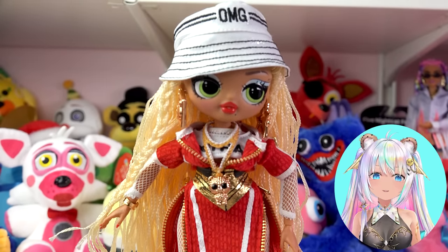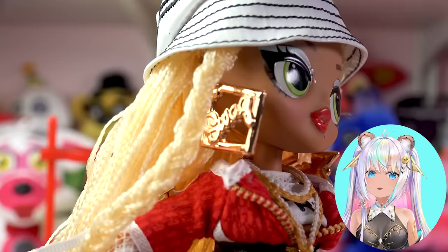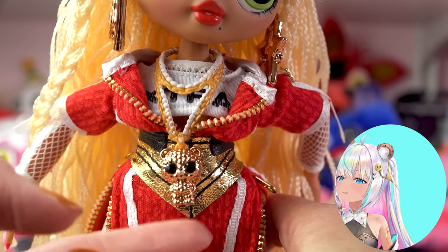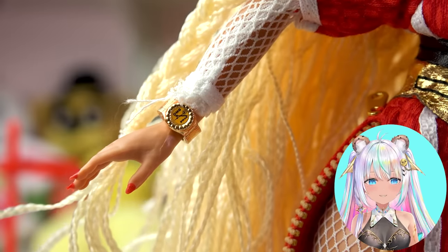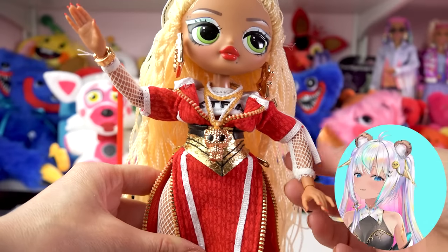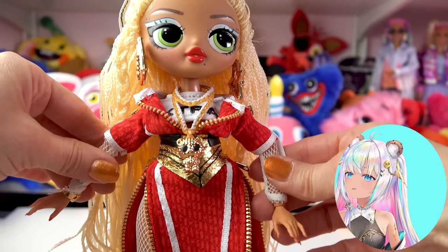It's supposed to be just like a pleathery bucket hat. Okay, we already saw how amazing her hair detail is. Says swag on her giant earrings. Of course, I'm loving this giant golden little bear necklace that she has. I mean, even look at the detail on her watch. It's incredibly detailed.